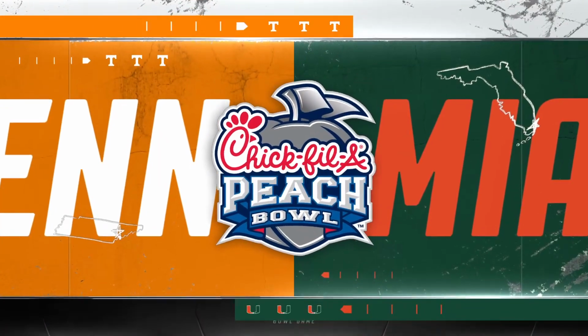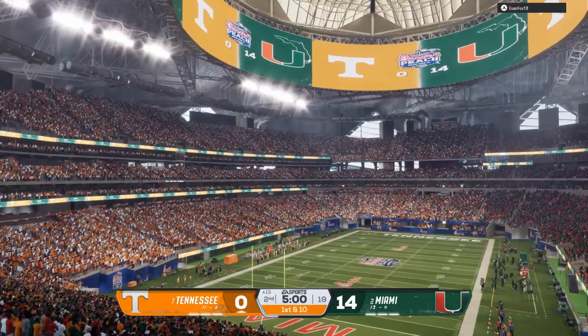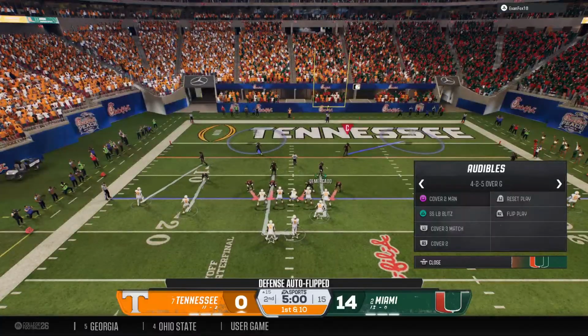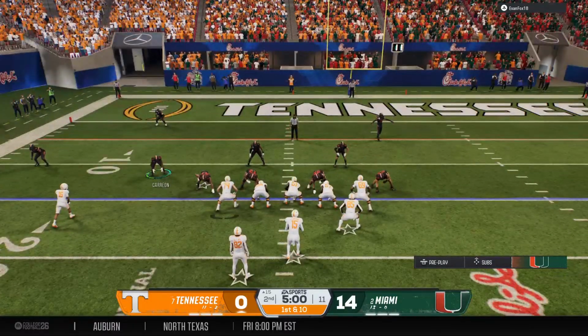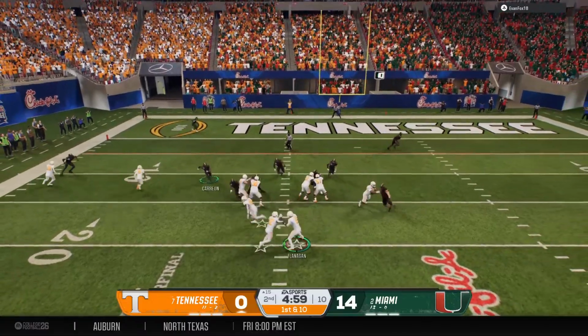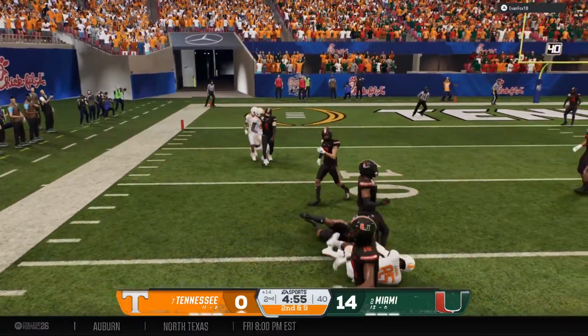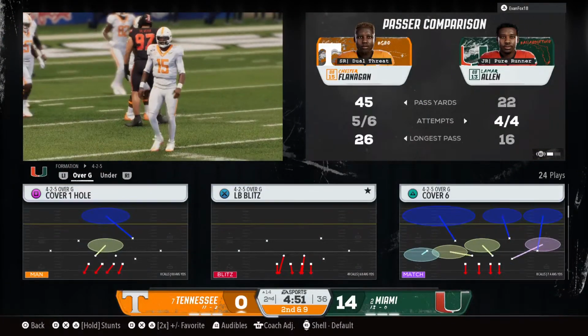That's the end of the first quarter. With the score, Miami 14, Tennessee 0. So here we go, first play of the quarter. The offense has a first down. Quick throw by the quarterback off the RPO. And he'll maybe get back to the line of scrimmage, but no more than that.